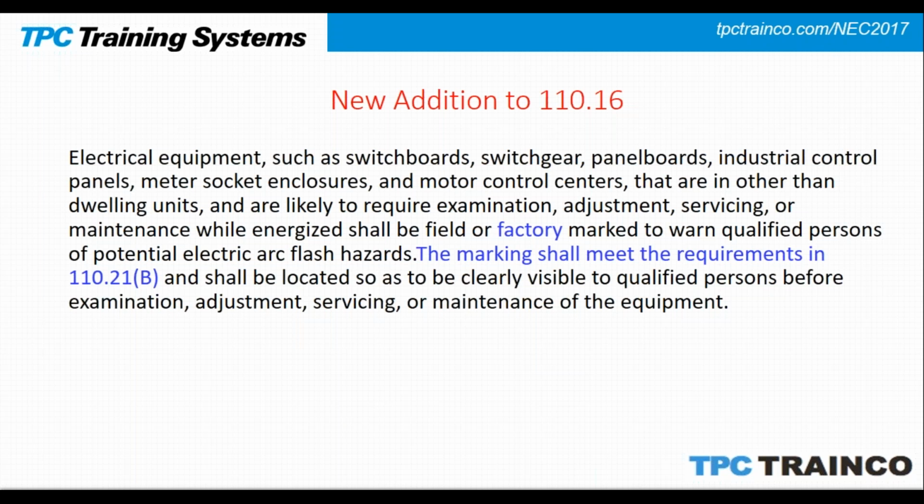And that could be put on in the field, or it could also have been put on at the manufacturer, in the factory. It didn't really tell us exactly how to protect ourselves from the arc flash hazard. We would have had to go to NFPA 70E to get some detail on what to put on that label, which would be the arc flash boundary, the voltage, and either the incident energy or the PPE category.